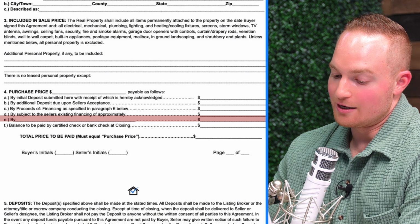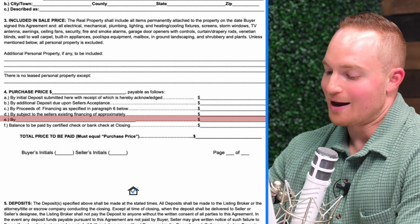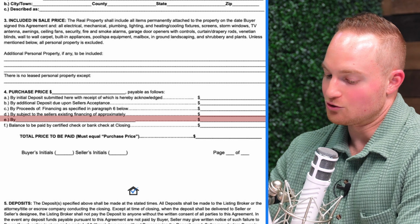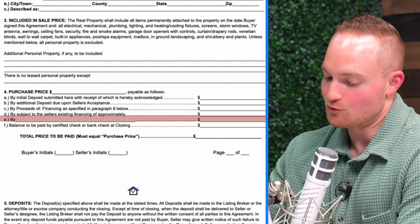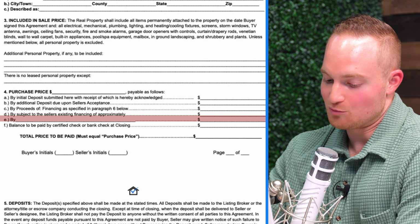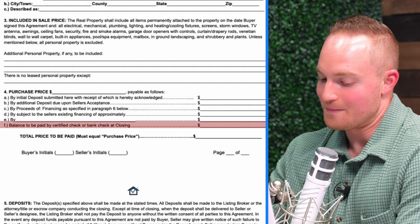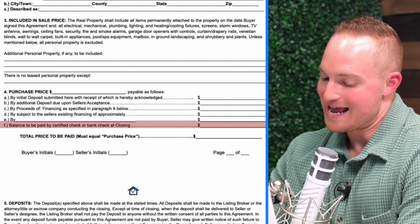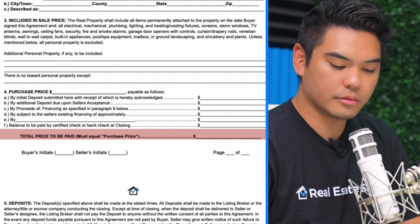So in most cases, you would just put the entire purchase price minus whatever you put as your deposit on that line on 4E. So you do cash, and then whatever is not in your earnest money deposit, you would put there. And then balance to be paid by certified check or bank check at closing. So if there's anything remaining, you would go ahead and put that there. And then finally, at the end, you just put the purchase price again. So it should all add up to that purchase price. Right, okay.